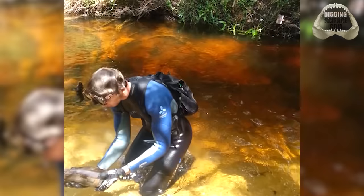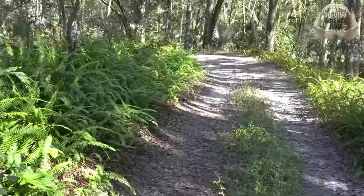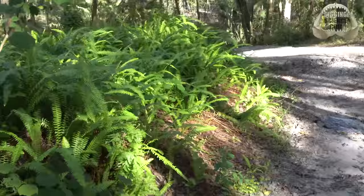It's beautiful. Just a basic fossil hunter tip for you guys. When you're out looking for spots and you find a cool, sketchy looking road like this, that means you are on your way to fossils for sure. For sure.